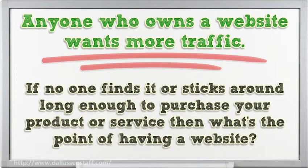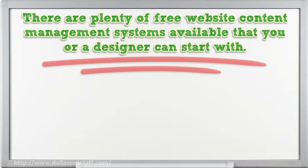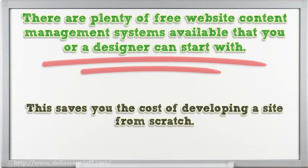If no one finds it or sticks around long enough to purchase your product or service, then what's the point of having a website? There are plenty of free website content management systems available that you or a designer can start with. This saves you the cost of developing a site from scratch.